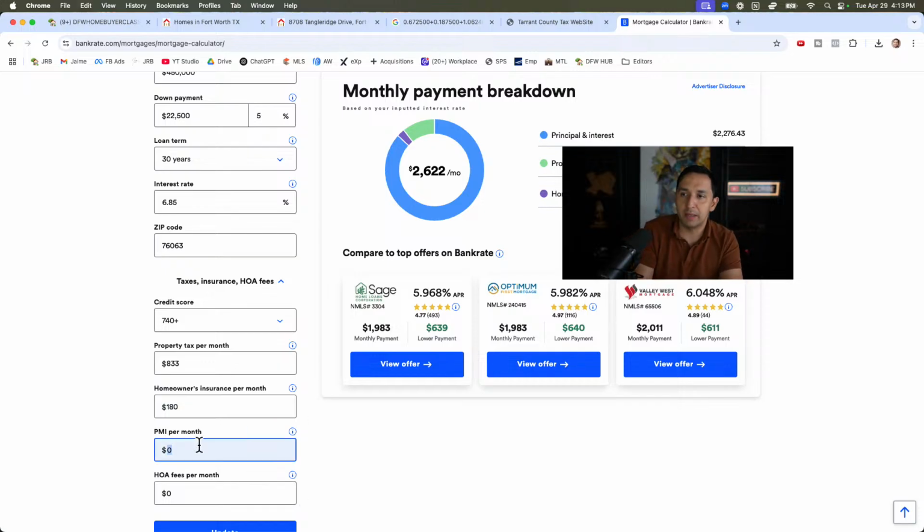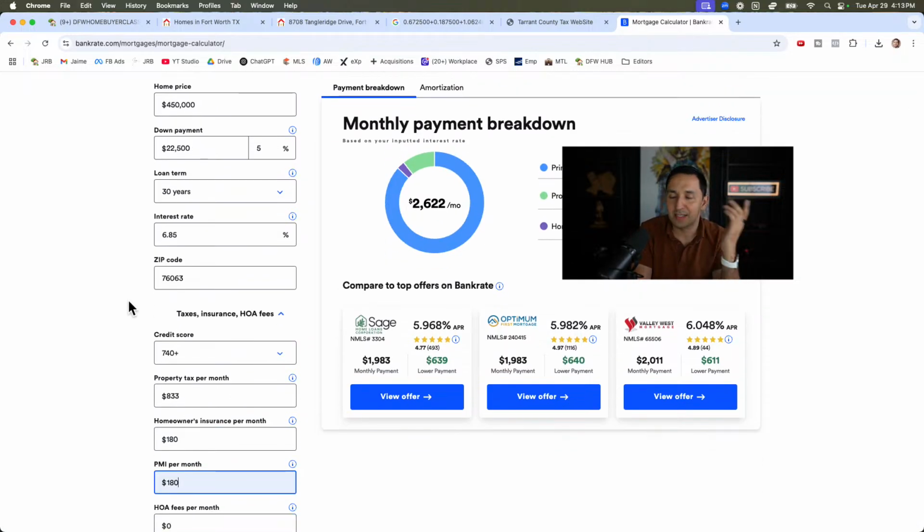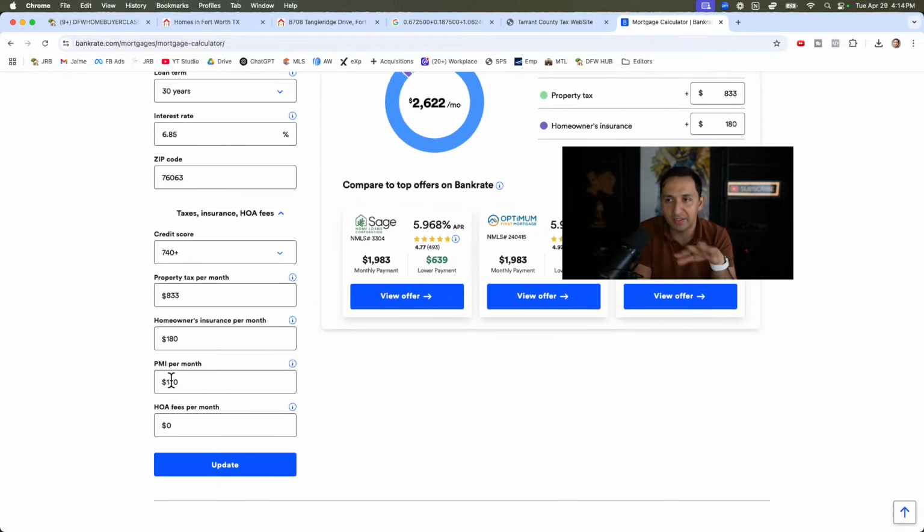Now, when it comes to PMI, same thing. I'm going to put in about $180 for PMI because that's going to be about 0.5% for the purchase of this home. So we're going to leave it at that. We're not going to include any HOA fees because you're not all going to buy in an HOA. And also, an HOA is not paid in the mortgage payment anyway. It's paid at the beginning of the year or quarterly or annually directly through the HOA.